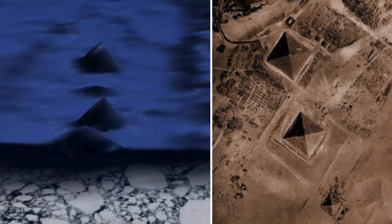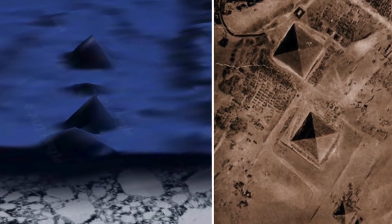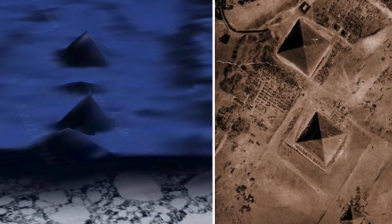So what do you make of these interesting discoveries? Do you think they are pyramids that have been lost to the ocean, or are these natural underwater features?